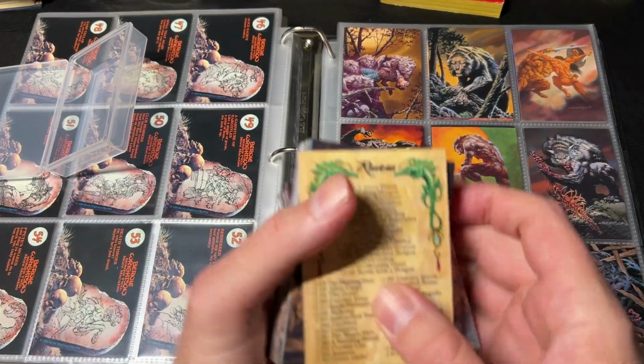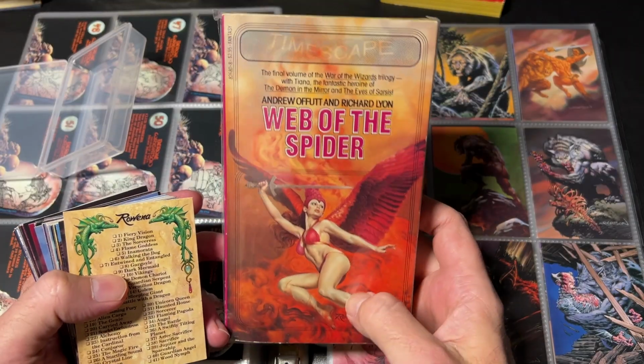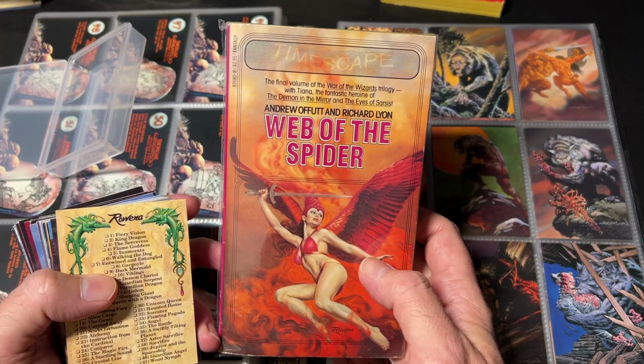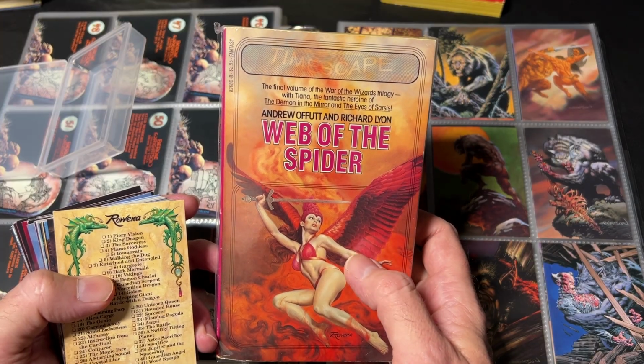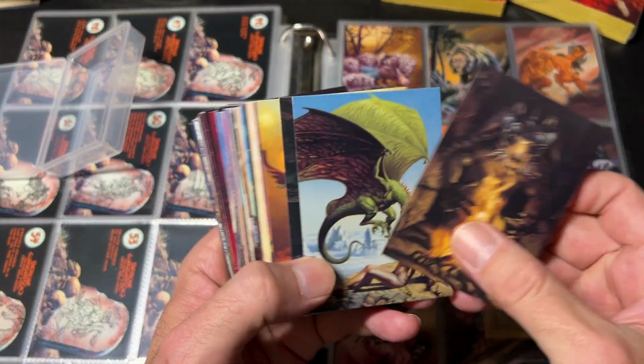There is the checklist, and there is a book that uses an image from Whan, The Web of the Spider by Andrew Offutt and Richard Lyon. And this is the final volume in the War of Wizards trilogy. But let's just take a look through here.